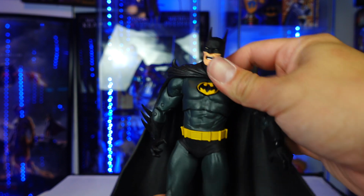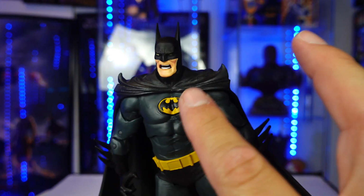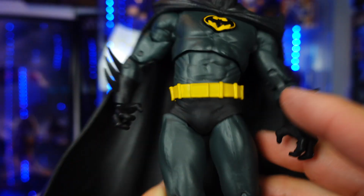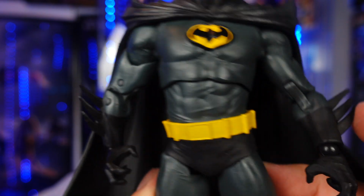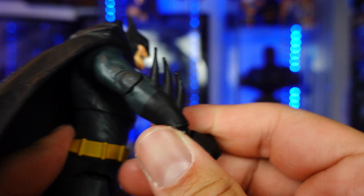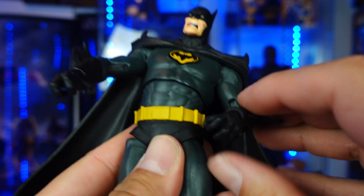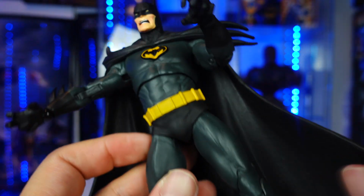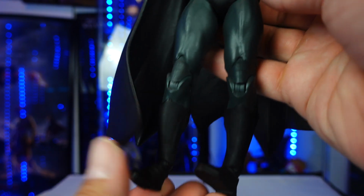His suit is a gray and black color, but when you see it in person, it's almost like a smoke color. You have the emblem, which is sculpted on there. His utility belt. You can see some ab definition and some wrinkles in the outfit. He's got these really, really long gauntlets, and these ones are soft rubber material. He's got an open hand on the right and an open hand on the left, so that's what's displayed with the figure. You come to the bottom, you can see his legs and the boots.